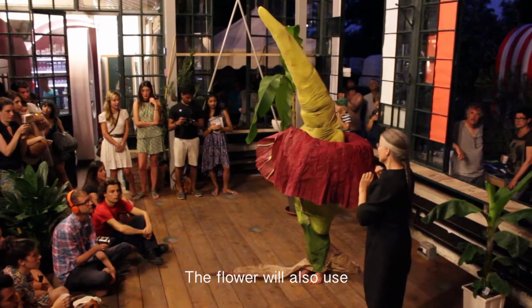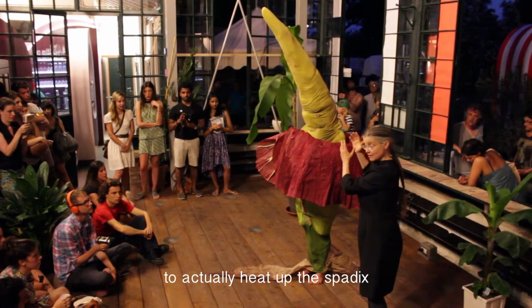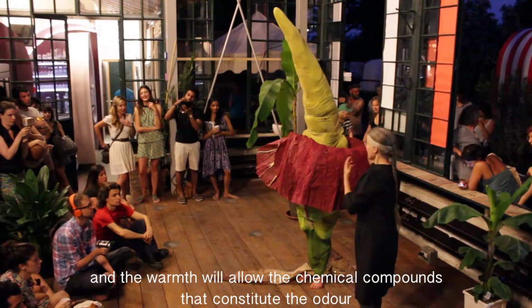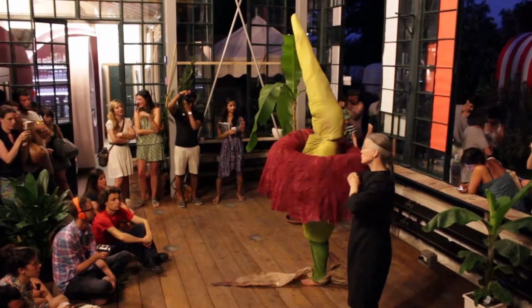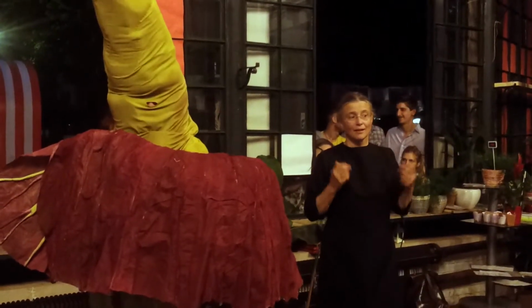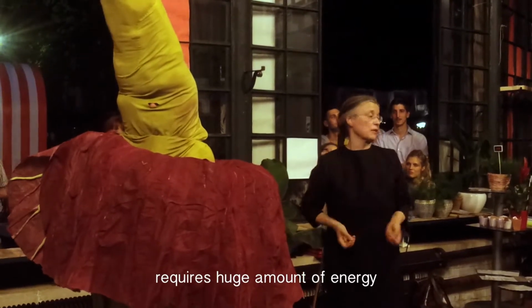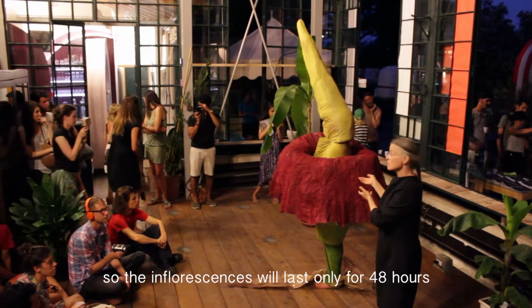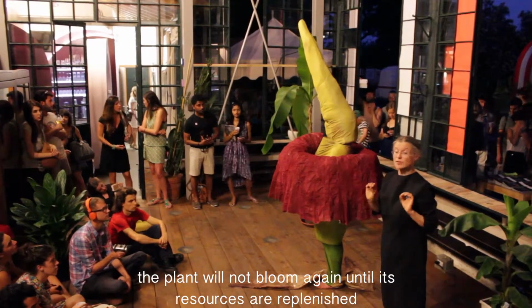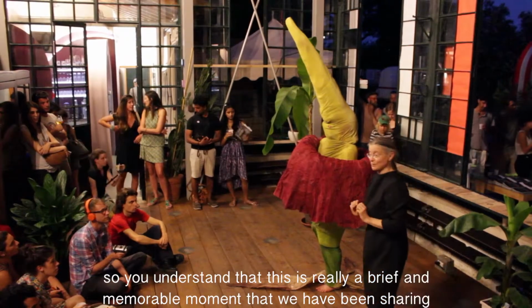The flower will also use the remaining resources of energy to actually heat up the spadix to a temperature comparable to that of the human body. And the warmth will allow the chemical compounds that constitute the odor to volatilize more easily over large distances. Of course, this process requires huge amount of energy. So the inflorescence will last only for 48 hours. And then the plant will not bloom again until its resources are replenished. So you understand that this is really a brief and memorable moment that we have been sharing.